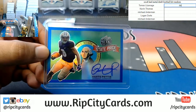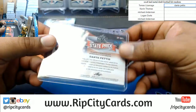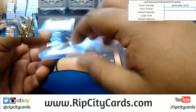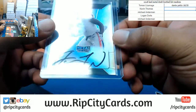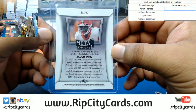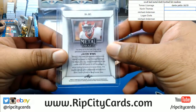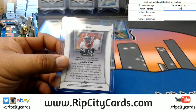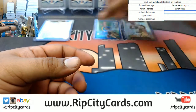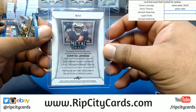in the first one. Dante Pettis is numbered 18 out of 35. We have, what's his name? Javon Wims out of Georgia, wide receiver, not autographed. What else we got? Kerryon Johnson, not numbered.